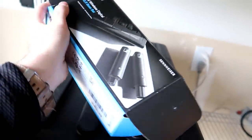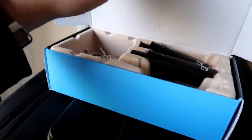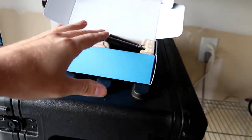One of the most exciting things that I got, I have the Sennheiser XS Wireless Digital XLR set. So I unfortunately am not gonna be the one using them today, but Kaylin is gonna be using these and trying these out to see if they're any better than the Alto Stealth system. I'm pretty sure that's it. I might be missing something, but anyways, let's get on the road.